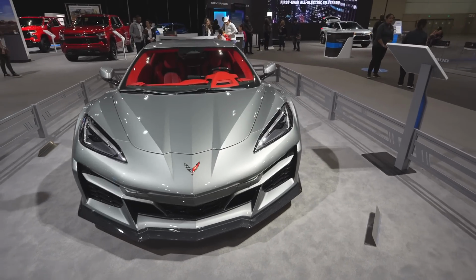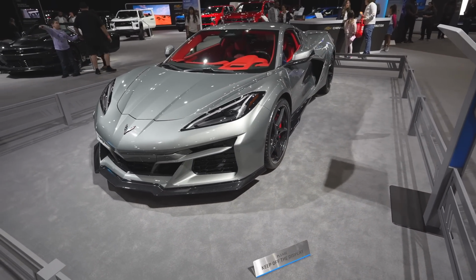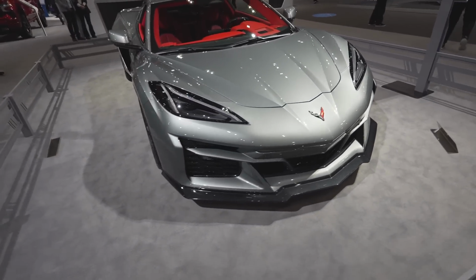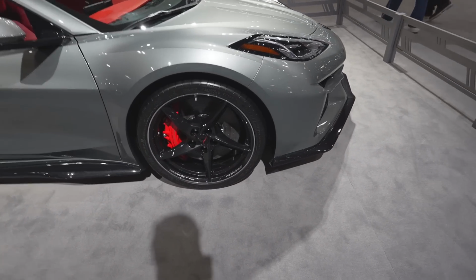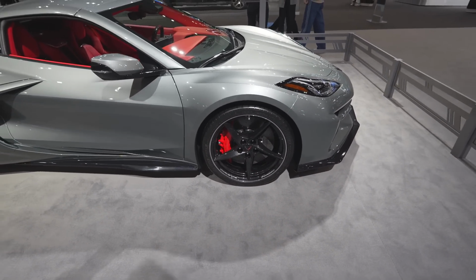Whoever spec'd this one out really likes red. I think that contrast is a little ugly, but I do like the exterior paint color. However, it fails at having some nice wheels to tie it together. I don't know who at Chevrolet likes these goddamn ugly directional 5-spokes, but they are ugly. They're ugly on every car.